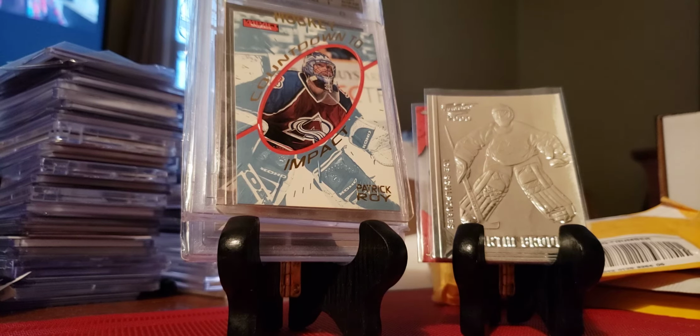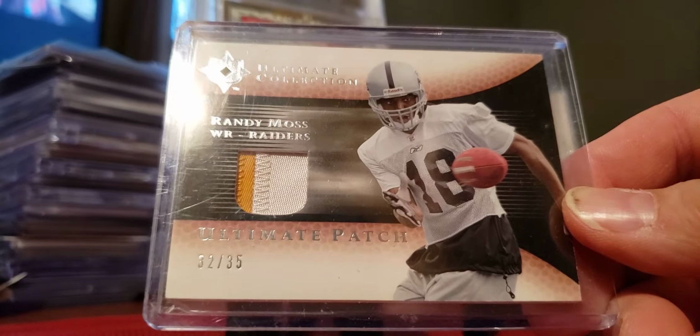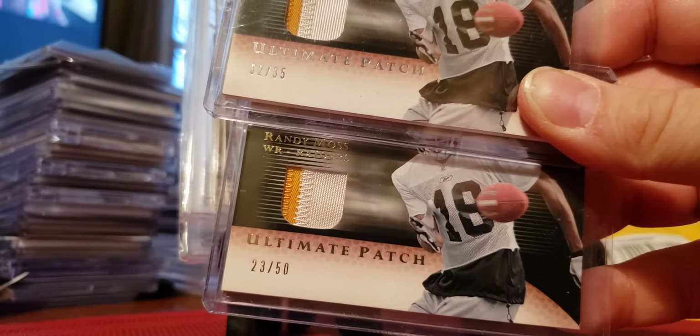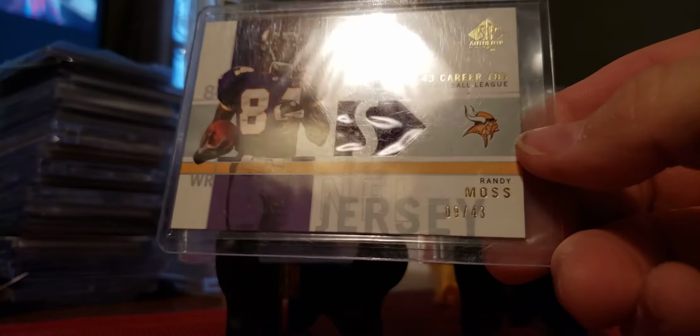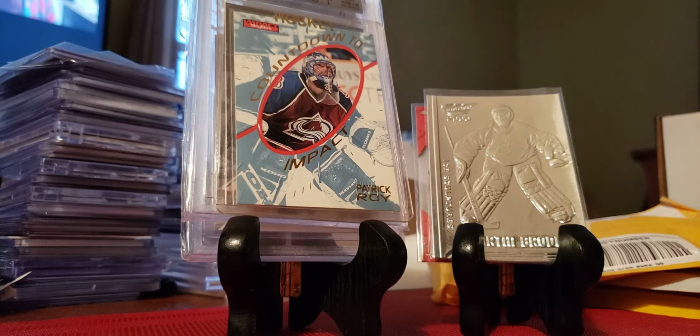Four cards here. One was a 2-card lot. I guess I'll do that first. It was cheap, 10 bucks. 1 to 35, 1 to 50. Not hockey. Randy Moss Ultimate 05 patch. 2-color. To 50. So 35 and 50. Basically the same patch. Out of, I think, 01 SP Authentic, the season stat jersey. Again, only thing nice about it's pretty low numbered. 43. But purple jersey, nothing great. But low numbered Moss, so it's a plus.